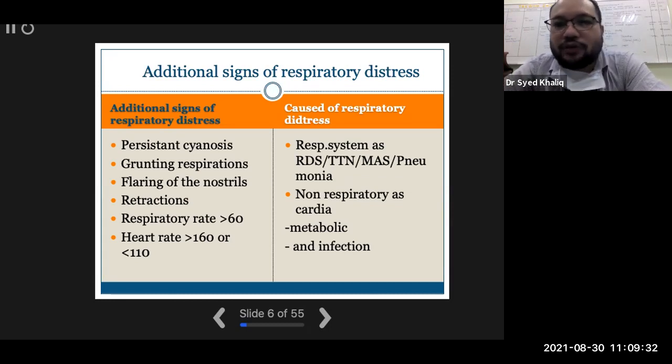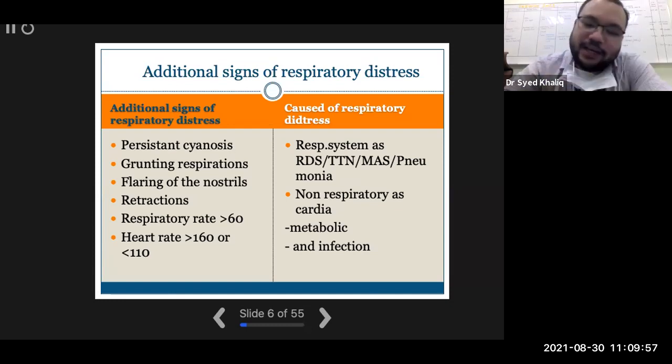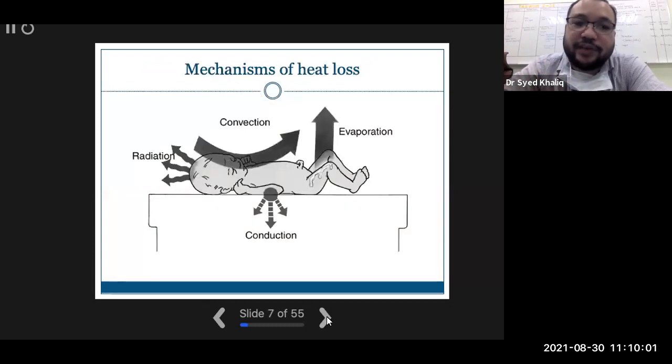It can be because of the respiratory system, it can be because of cardiac reasons, it can be because of metabolic causes, it can be because of infection, it can even be because of thermoregulation. If the baby is hypothermic, sometimes there'll be bradypnea, the respiratory rate will be low, or it can even be tachypnea. Or if you set the temperature too high as well, the baby may be tachypnea as well. So maintenance of thermoregulation is very, very important.